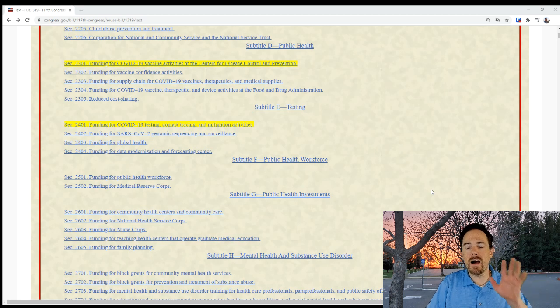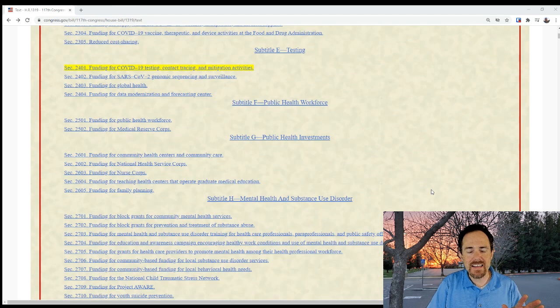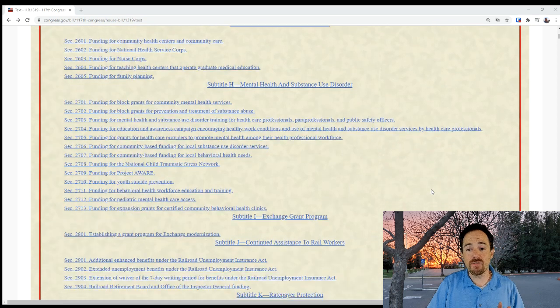There's, of course, money crammed into this bill to fund vaccine activities, distribution of vaccines, work on vaccines, and funding for COVID testing. So there's money out there to test and trace COVID as it spreads, of course.